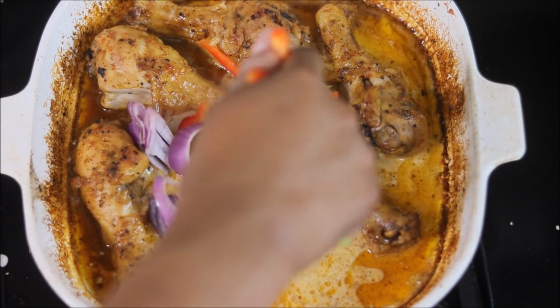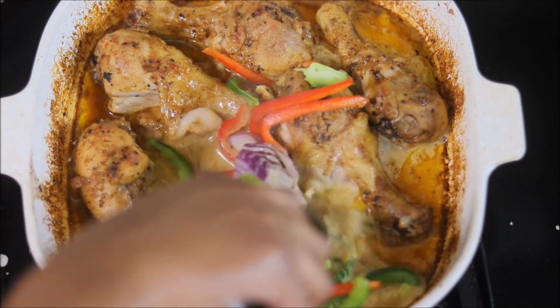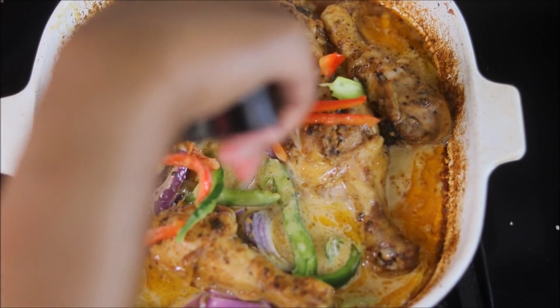But this is so good. Oh my gosh, this chicken came out so bomb. Like, roasted chicken be fire sometimes. You ever just crave roasted chicken? I love this recipe.